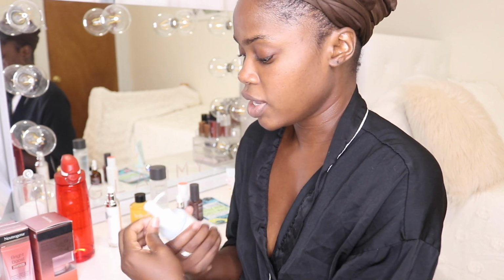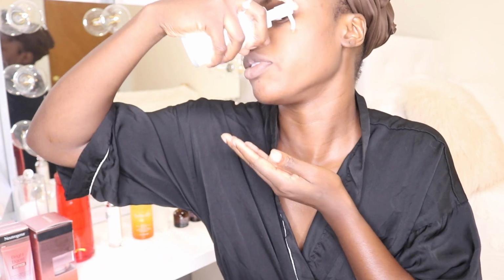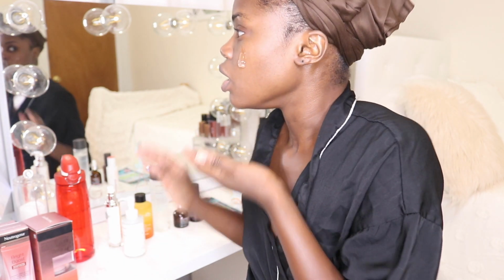You apply it on cleansed, dry skin, and then you watch all the fun stuff roll off. So I'm just gonna go straight into my skin because I remember this really rolled off. I'm just gonna do that and then rub it in. As I start to rub it in, maybe I'll zoom in a little bit. You'll start to see it, forming little rolls.